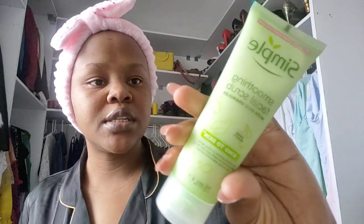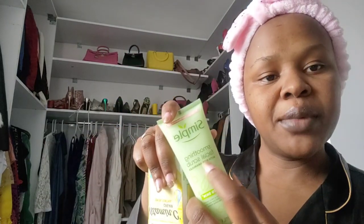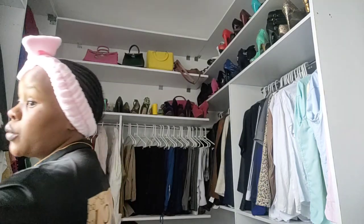Then I also bought this. This is Simple, it looks like this. This is Simple smoothing facial scrub. It's a smoothing facial scrub. This works very well. I love this. I've used it, and let me tell you one thing about Simple products. By the way, if you guys are looking for something that is not sensitive to the skin, Simple is always the best. Simple doesn't have a scent. It's mild. It doesn't have anything. So if you're looking for something that is not sensitive to your face, go for Simple products. Even Garnier is good, but Simple doesn't have any scent or anything.